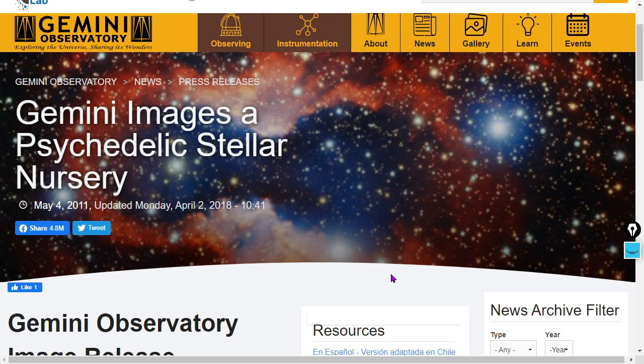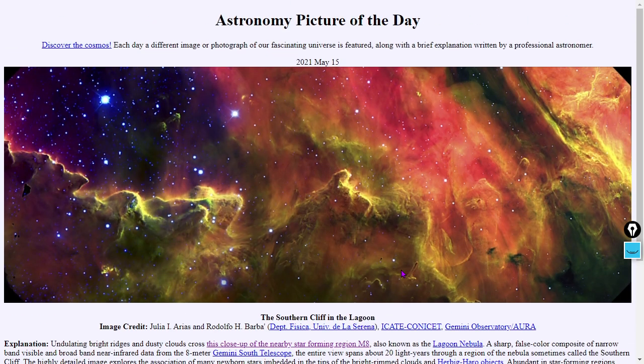Let's talk about a totally psychedelic stellar nursery, bruh. It's crazy, bruh. And here it is, located about 5,000 light years away in the constellation of Sagittarius. This Lagoon Nebula here is quite a spot, and what you're looking at here is a composite of infrared light, and by the way, that's in false color since your eyes can't see infrared light, and visible bands from the 8-meter Gemini South telescope. So this is about a 20 light-year section of space, again located at about 5,000 light-years distance in between the Sun and the galactic core in the Sagittarius constellation.